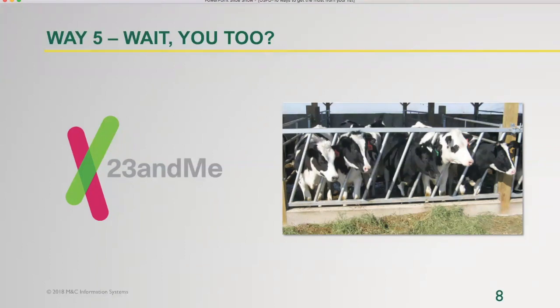But for the 23andMe, if they're trying to cut through the noise and they want to get a little deeper information and talk to some people who know all about their market, it could be that the feed fencing people are the people to talk to.